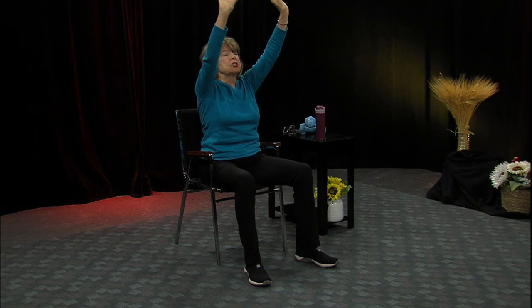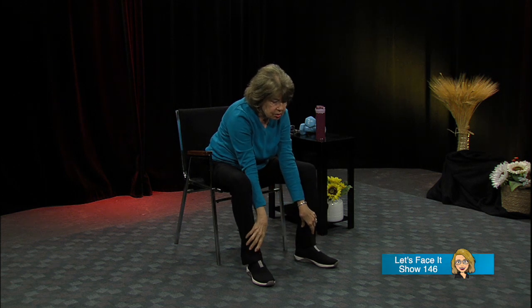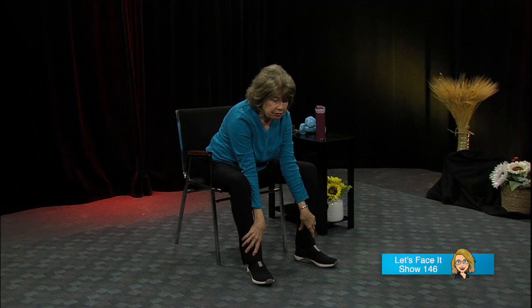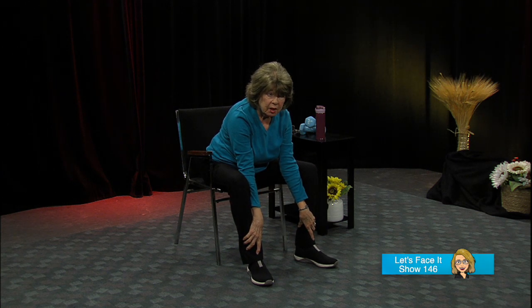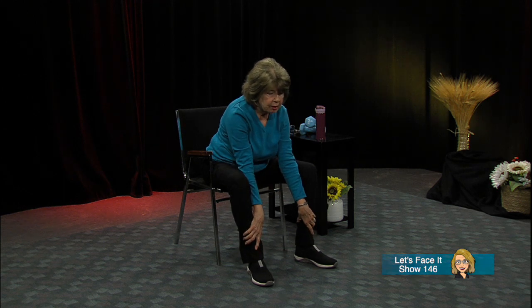And exhale and just drop those arms forward. You can keep your head up on this. If you can grab your ankles or your shin and try to flatten that back out a little bit, that would be good for posture, wouldn't it? Yeah. We really have to work on the posture. We're going to do a whole show on that pretty soon. And then we'll come back up.